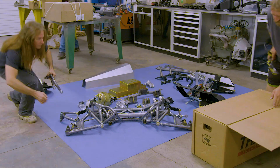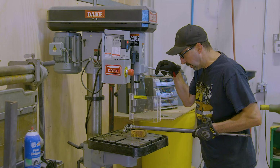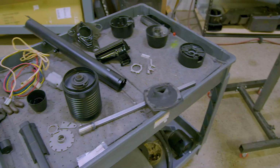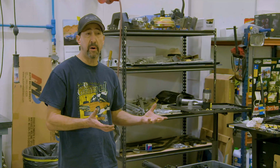It's gold, Jerry, gold. While Magnum Force lays out their new gear, Dave gets to work on the steering column for the Firepower Cuda. What we're working on here is our steering column for our 1971 Cuda, our firepower car.